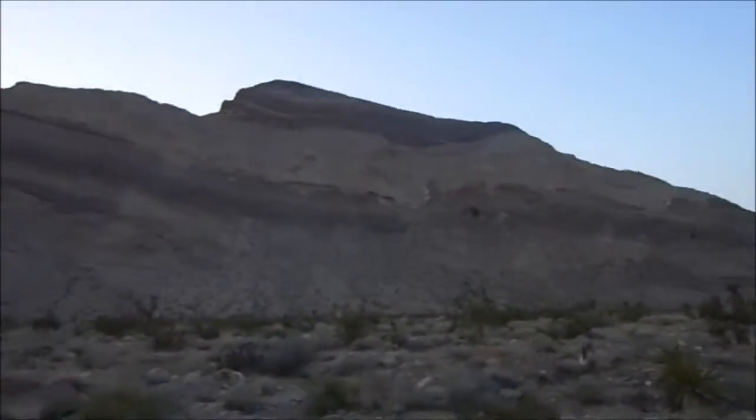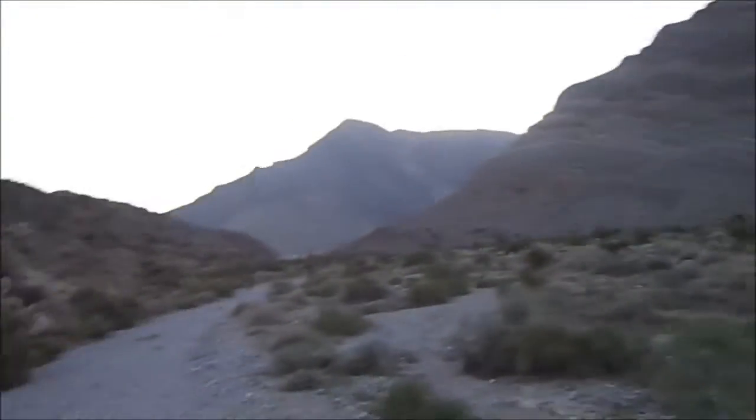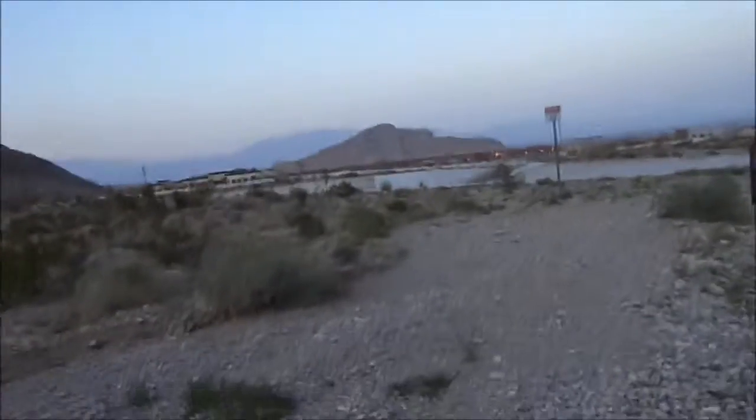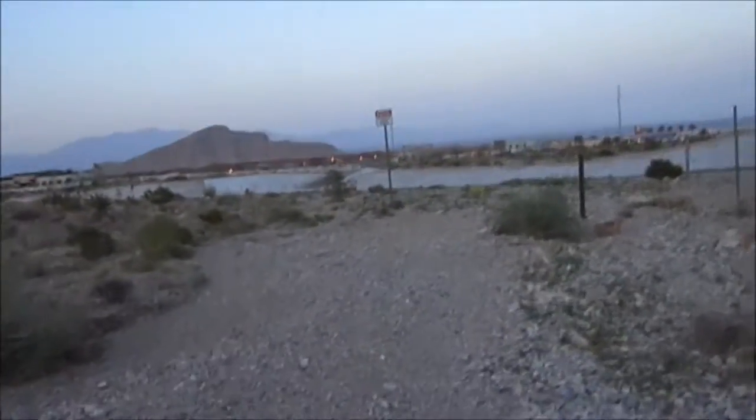It's a good way of getting away from Las Vegas, even just for a little bit, you know. Just getting away. You've seen the nature side of Nevada, the nature side of the desert. It's not all hot and dry. It's also wet seasons. It's raining, floody. Right here.